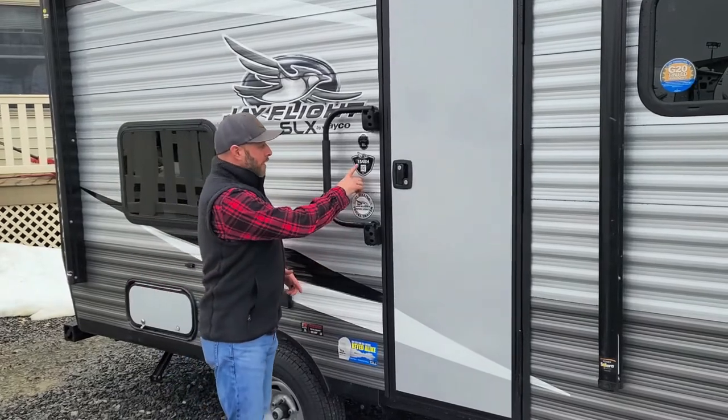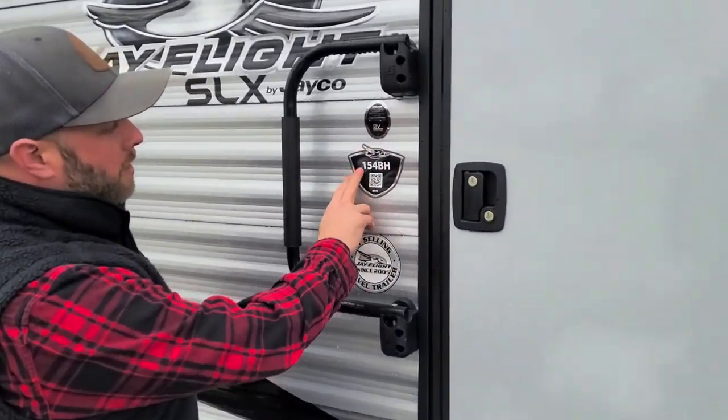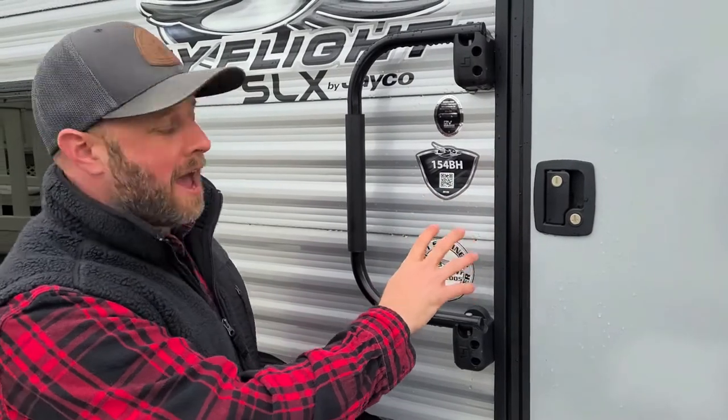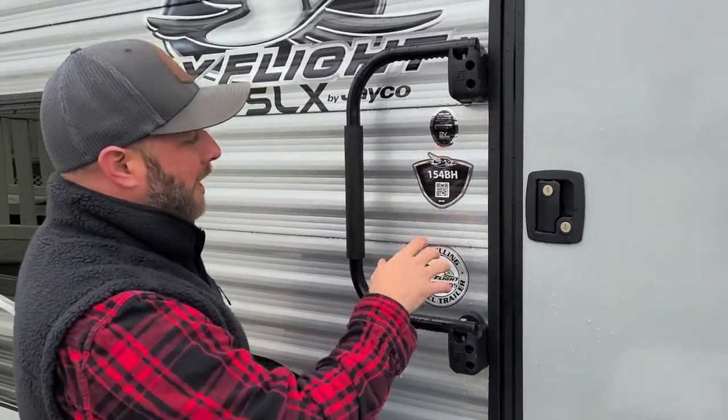So when you're looking at them, if you come in here, you'll see the labels outside the door. You're going to have a number and letters, and that's going to be your feet and inches, and then it's going to tell you what features it may have inside. So this is a 15 foot, around 15'4", 15 and a half feet, and it's a bunk house. So that's what that stands for.